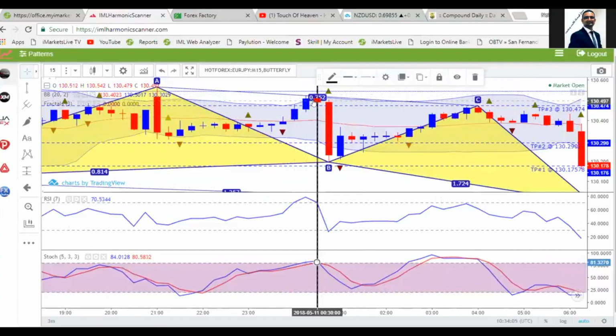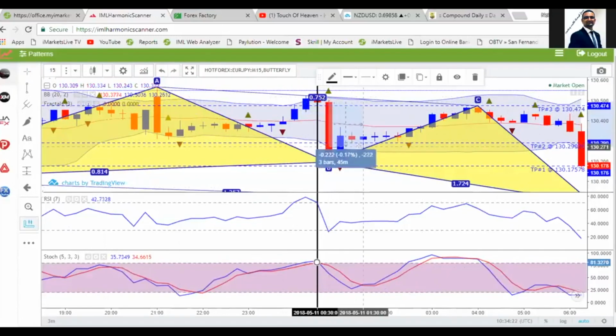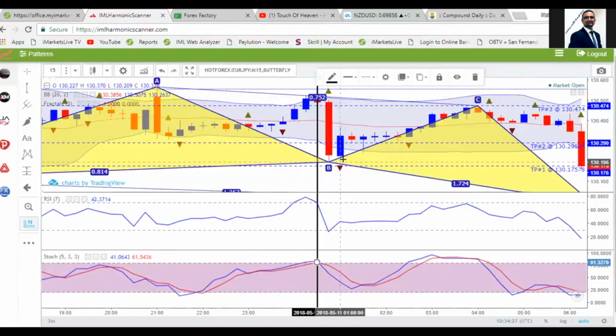So the scanner called a sell here. This is the point. The market was overbought. The stochastic gave you the cross. The fractal appeared and also hit the entries, because I saw it last evening. And look at what the market did. This actually moved around 30 pips in one candle. So you'll be able to hit your 15 pips in one movement. And this would have been during the Japan session, the yen session last night.